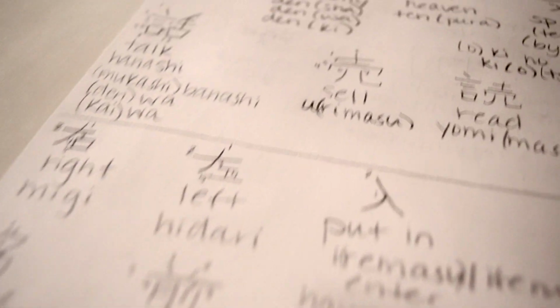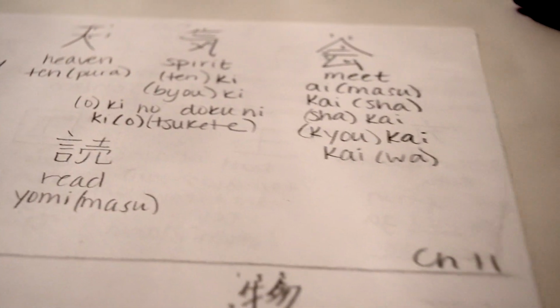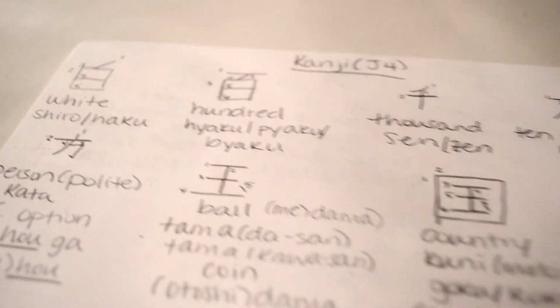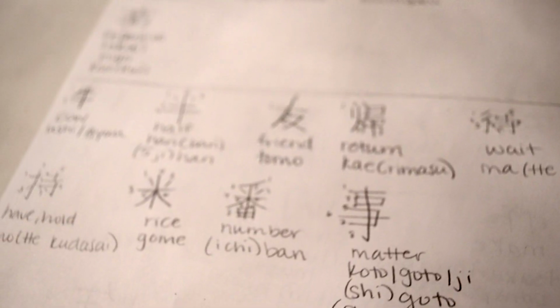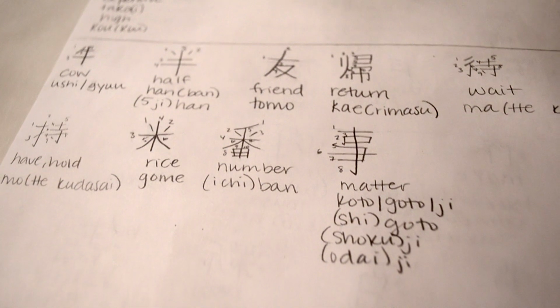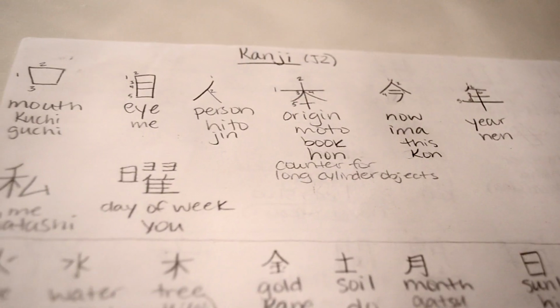This kanji key, as I like to call it, is a lifesaver because it shows you all the kanji that you've learned already with a quick glance and also breaks it down chapter by chapter. This kanji key that I made for myself was a lifesaver in so many different situations when I was reading a Japanese sentence and I was like, hey, I know I learned that kanji, but I completely forgot how it's read or how I write it or what it means.